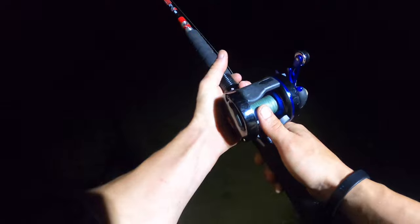Let me check here. 10:16. So we got a few hours. Not sure if the storm front's gonna mess the fishing up or how that works, but hopefully it turns the flatheads on. We'll just kind of have to see. Sometimes it turns them on, sometimes it turns them off.